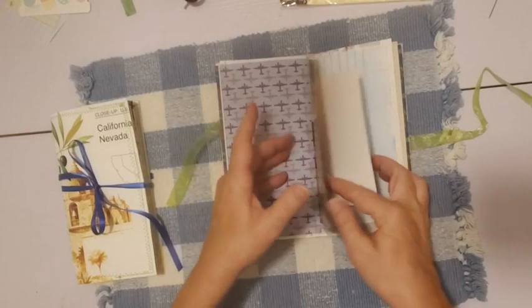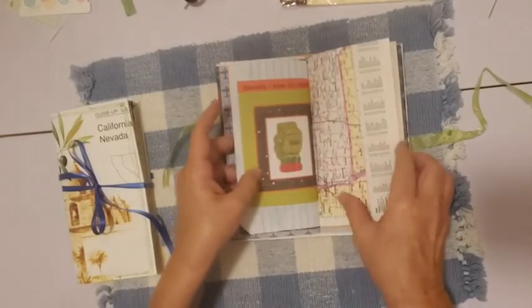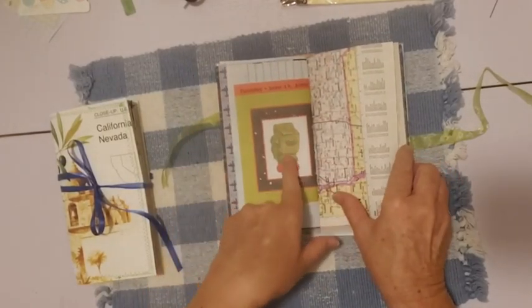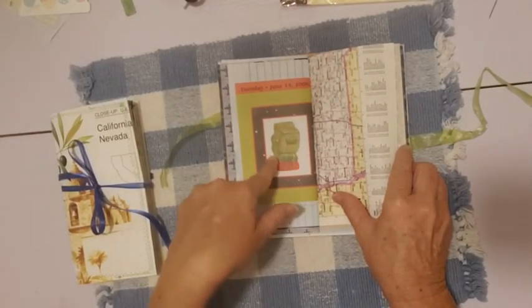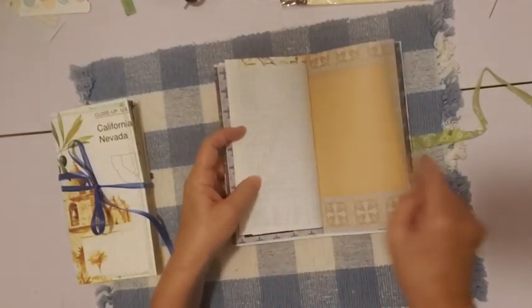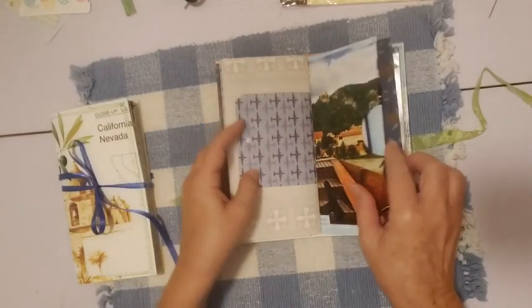Here's that travel brochure. So it has a backpack on it. That's the back half of the scrapbook calendar page. I put lots of fold outs, so there's lots of room for writing.